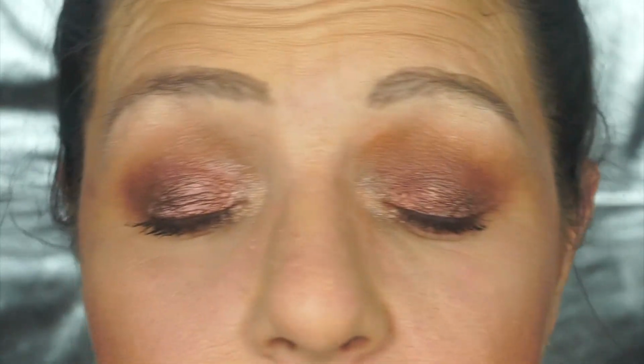So let's show you first. So this is how the look came out. It's nice. It's pretty. But you can get that look with about 10 palettes that are in, well, maybe not in your drawer, but in mine. There's so many other palettes that just do what this does and does it better.